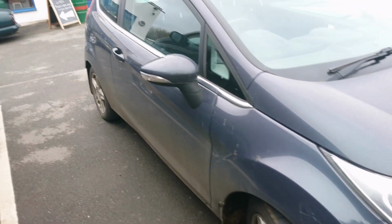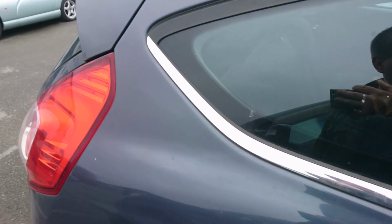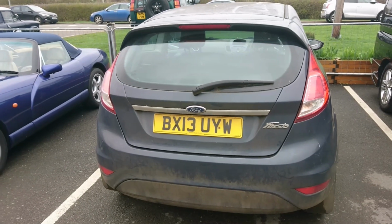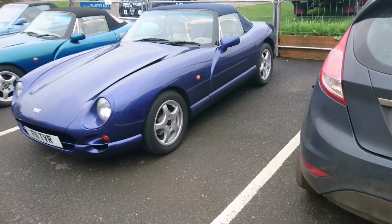Interesting. Got this Fiesta here. Is this an EcoBoost? No, it's probably the 1.25 Zetec. I have driven one of those. I have one of those actually on Sensible Second-hand reviews back in the day. I sourced one for a client as well.